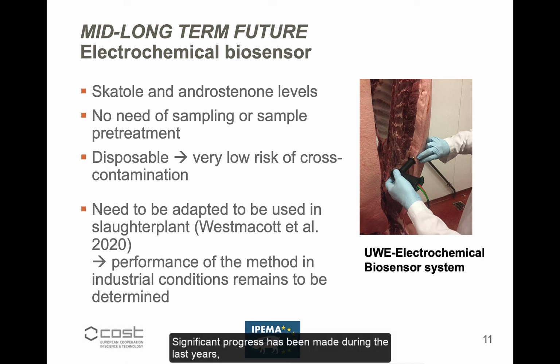Significant progress has been made during the last years, but the performance of the biosensors in industrial conditions is not available yet.